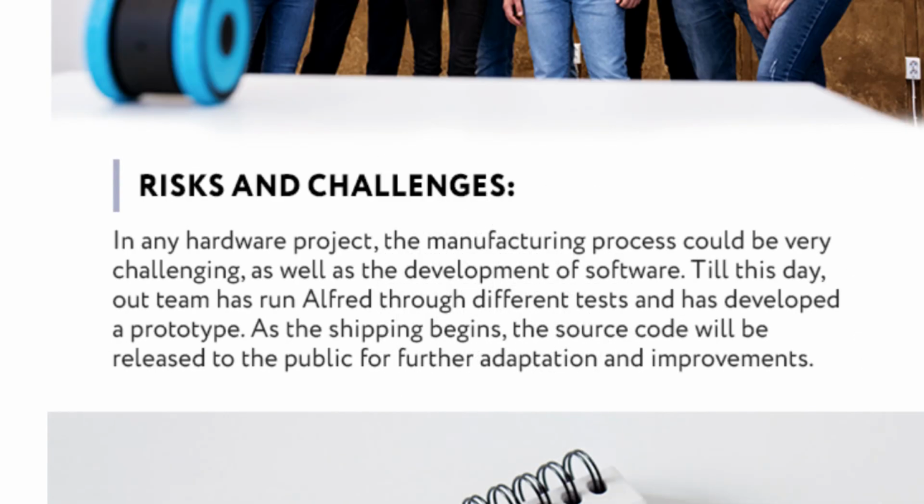And now the formal thing, risks and challenges. In any hardware project, the manufacturing process could be very challenging, as well as the development of software. Till this day, OutTeam, it says it right there, OutTeam has run Alfred through different tests and has developed a prototype. As the shipping begins, the source code will be released to the public for further adaptation and improvements. Look around. See if you can find that source code anywhere.